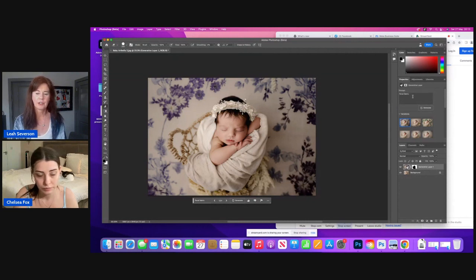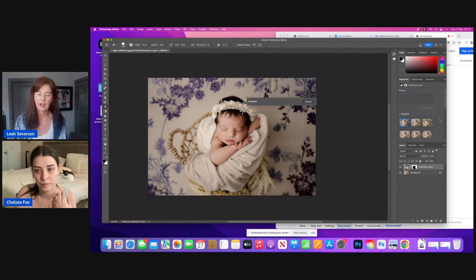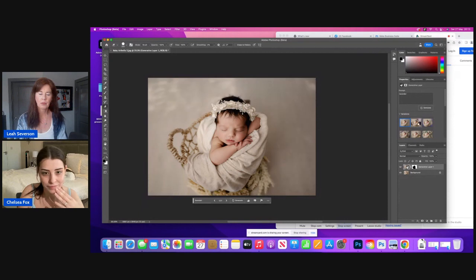Do me a favor, Chelsea. Somebody just dropped a comment that says, I typed lavender and it gave me a beautiful backdrop. So why don't you type in lavender and we'll see. And on the person who asked questions because you missed the beginning, you'll have to go back and watch the replay. Oh, that has some actual lavender.